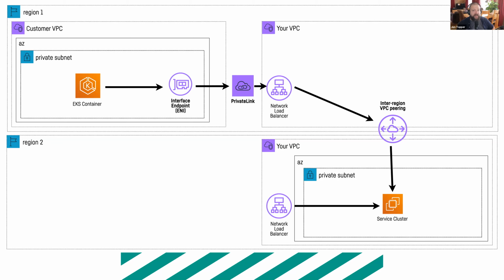Again, all this traffic is internal to AWS and therefore secured and not subject to internet weather, but you are able to present your service to customers of multiple regions from a single region, if that's what you want to do. So a little bit fiddlier, but it is possible.